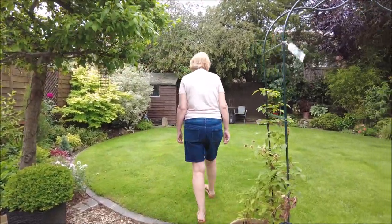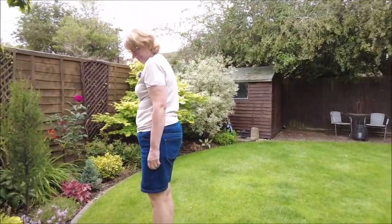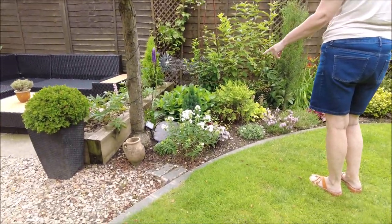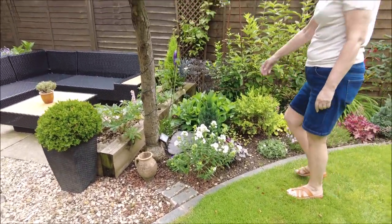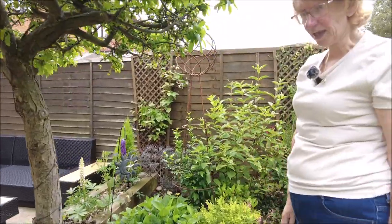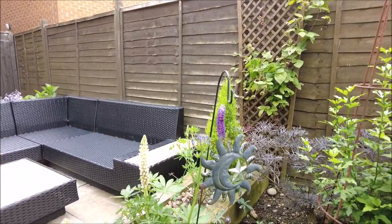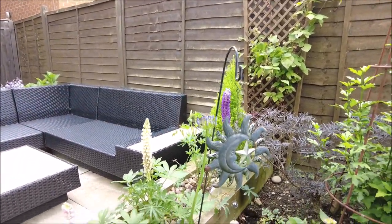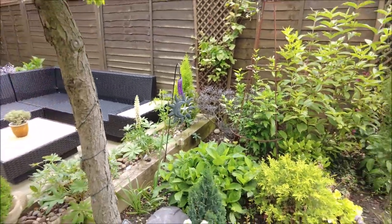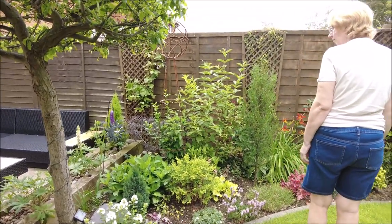This way, cameraman. I think that's a phlox. Not 100% sure, but I think it's a phlox. Look, I have one. Oh, I can't remember the name again. It's not alliums, it's the other one, the big ones. If it comes to me, I'll say it. But I'm sure the viewers will know what it is anyway. Yeah, doing all right.